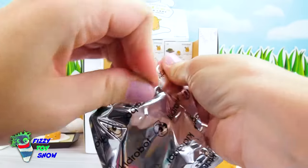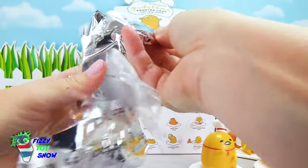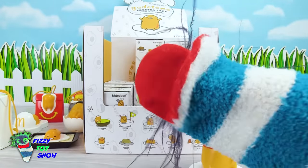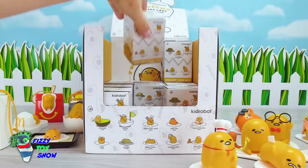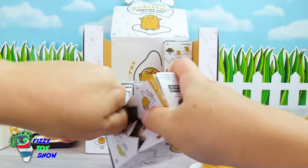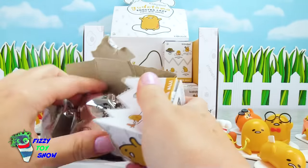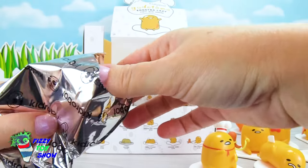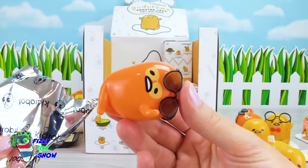Woohoo! Come on, new one. Whoa, whoa, whoa. I didn't see what that was. Oh, it's shell stuck. Keep going, keep going. Okay, Fizzy, we're going to keep going. We need to complete the set. Can we complete the set? I'm going to calm down. Take a deep breath and find a new one. A new one? Nope. It's Gudetama.